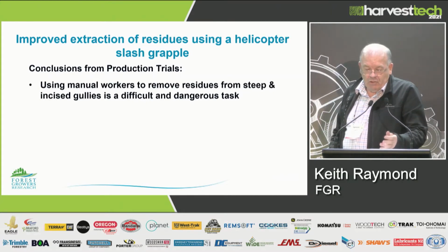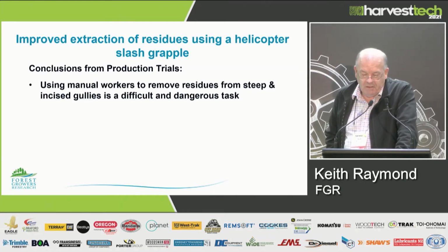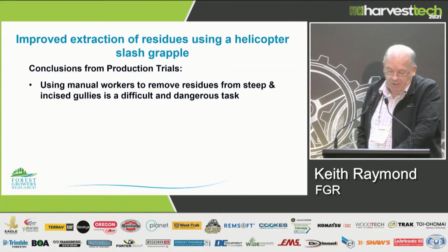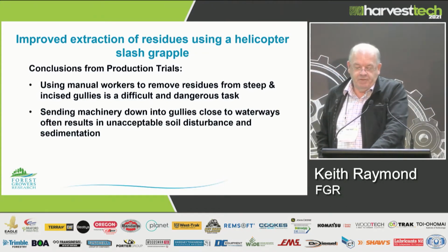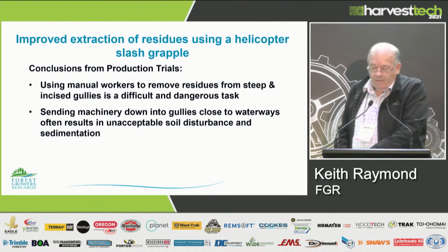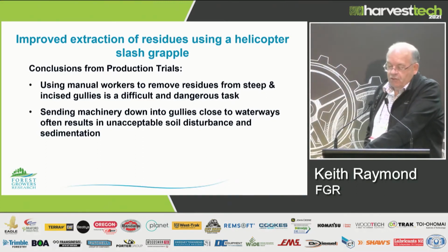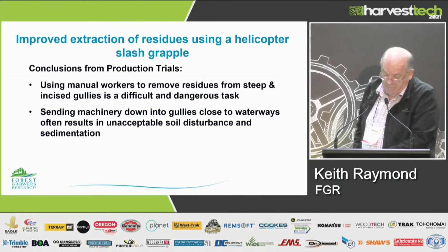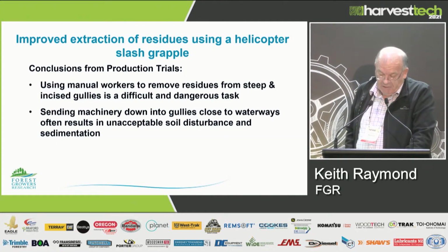So the conclusions from the trial, obviously using manual workers to put waders on and grab a chainsaw and get down there in the gully and remove harvest residues from those steep and incised gullies can pretty readily be recognised as a dangerous task and not really preferred. Using machinery where access is available is effective, but often access is not available, and often even when you get the machine down into the gully, it will result in soil disturbance and sedimentation of the waterway, which is generally unacceptable in a lot of regions. It's fair to say it's still acceptable in some regions, but it's becoming less and less acceptable.